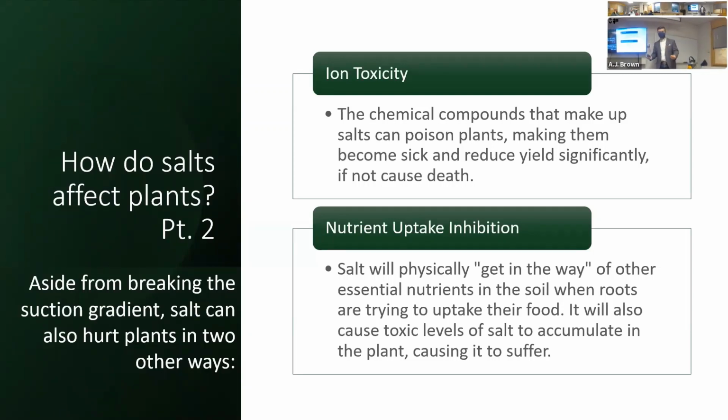One most notably is nitrate. Nitrate goes up into plants through water and passive osmosis. But if salt is in the way and dissolving into the water, and then the nitrate can't get into the water because there's too much salt there, all of a sudden the plant starts experiencing nitrogen deficiency as a result, even though there's probably plenty of nitrogen in that soil. So those are the two other ways that are contributing factors to salt damage in plants.